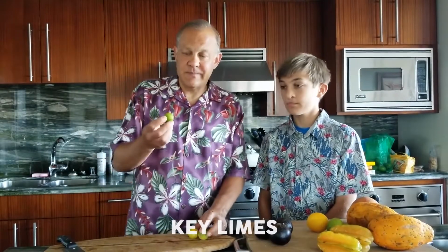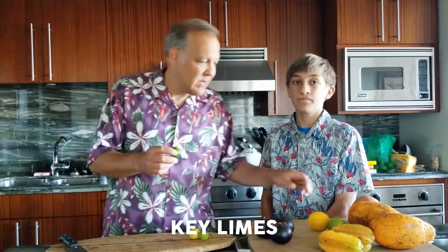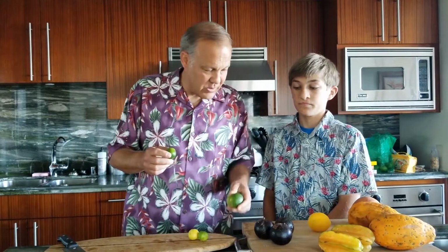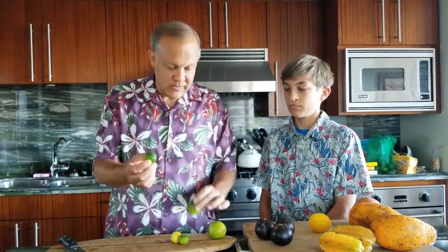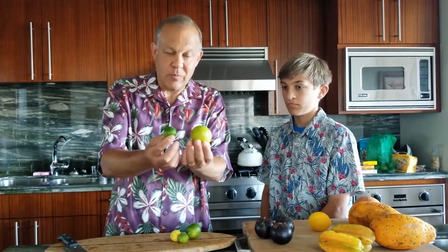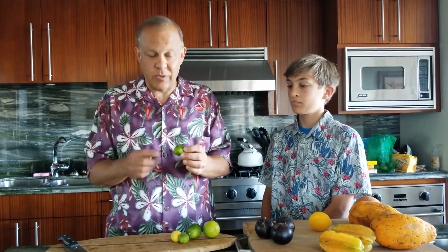So key limes are a little bitty lime. You can see here, as compared to some of the other limes that we have, the difference in size between the key limes and some organic limes. Key limes are found a lot in Florida.